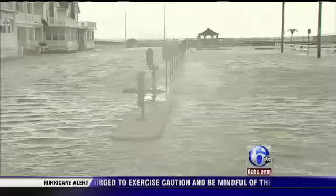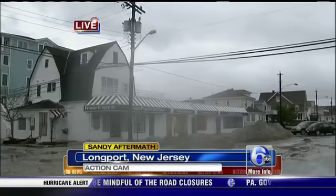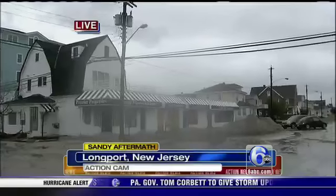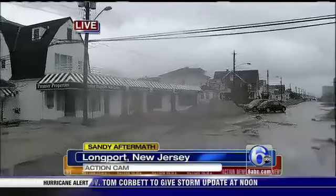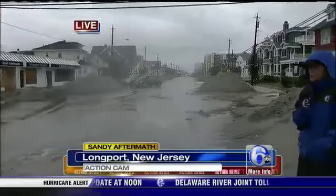Ventnor also suffered a lot of beach block flooding. And as it's continuing to rain here, those floodwaters have not receded in many places. They are well up to the first floor. In Longport, where the bay and the ocean met, there is extensive first floor flooding.